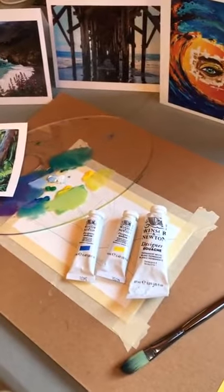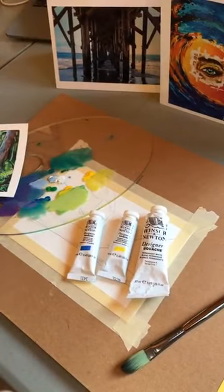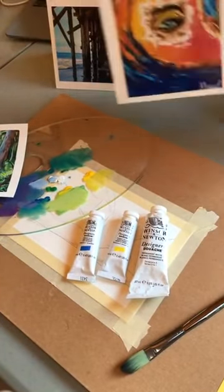Okay, so I actually put up some of my little pieces. I recently started making these cards, so I thought I would just set it up, make it look all pretty. Here you go.